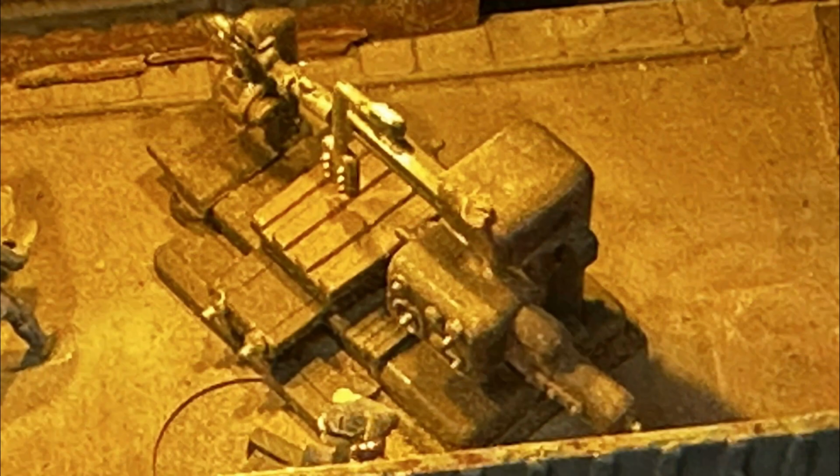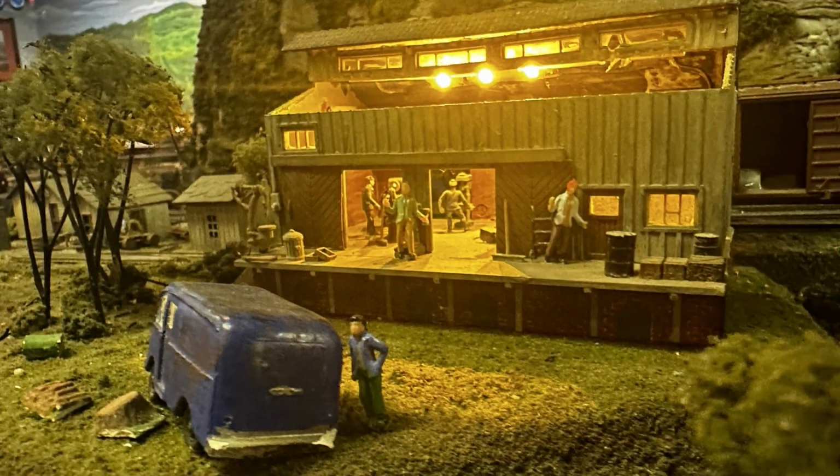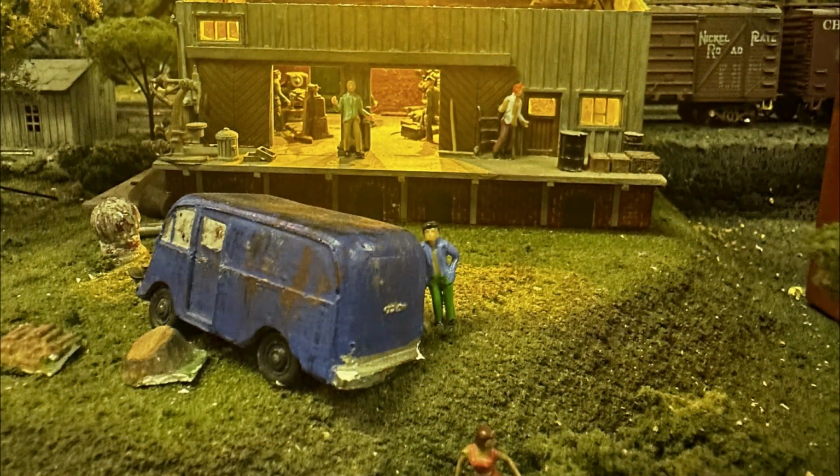I'm just so amazed with the attention to detail. This is a metal shop. There's a cutaway on the roof. You can actually see into the metal shop, and that's what we're seeing right here.